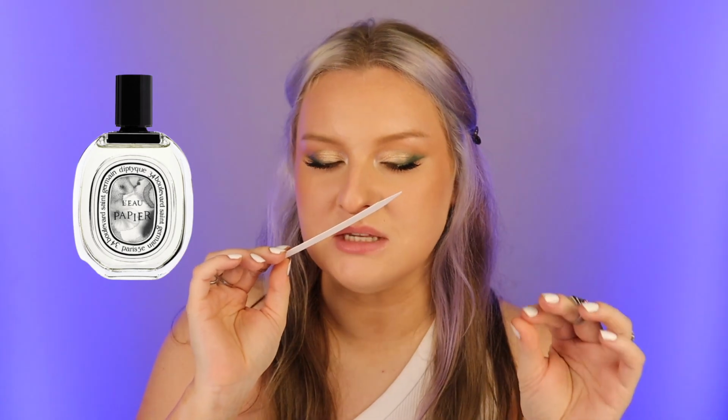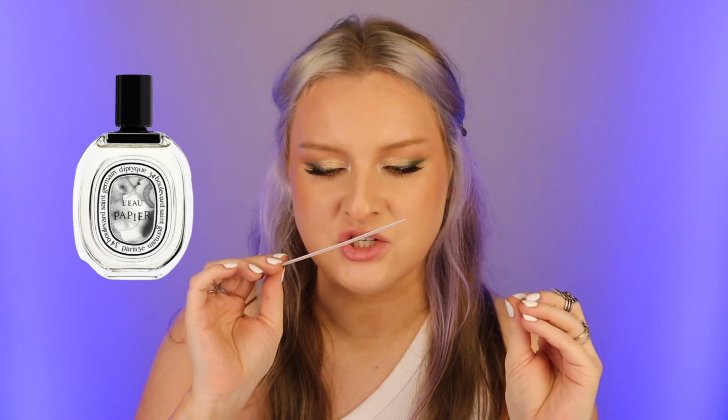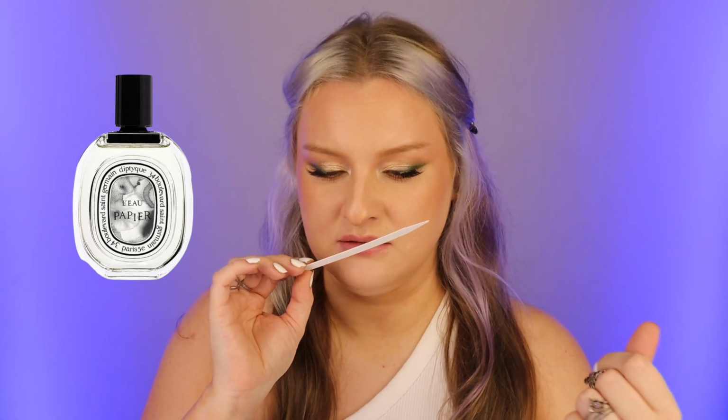Oh my God, I want a bottle of this so bad. There is like a tinge of a minty property, just a little bit. I think it's from the wood. There's a little bit of a balsamic quality there, but it's very light and bright. It's not heavy. Wait, I love this.